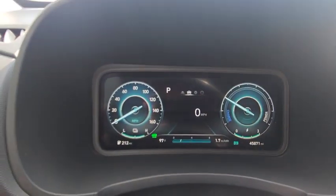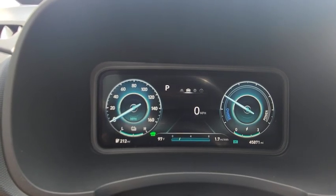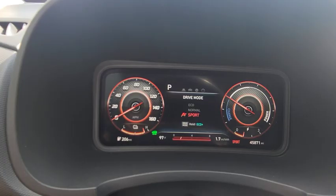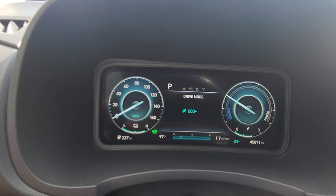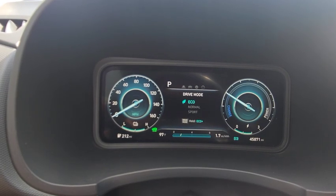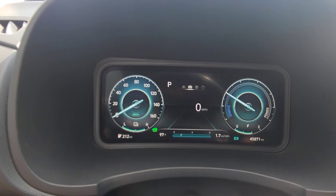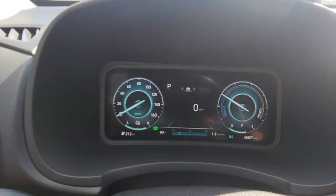Nice, simple gauge cluster. I appreciate that Hyundai made these easy to understand and just crisp. They didn't overclutter them. As you change your drive modes, you'll notice the gauges themselves will change to reflect it. And if you hold down, you have a secret fourth drive mode called Eco Plus, which when the weather is nicer out and not a billion degrees, it takes most of the power away from climate control and runs the electric motor as optimally as possible to maximize every last inch of range you can get.